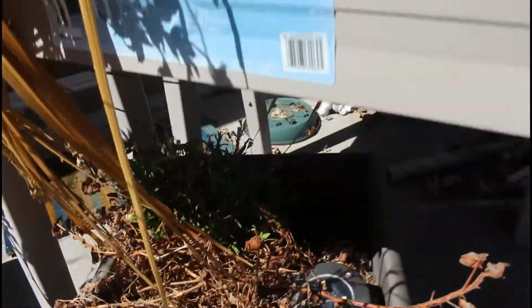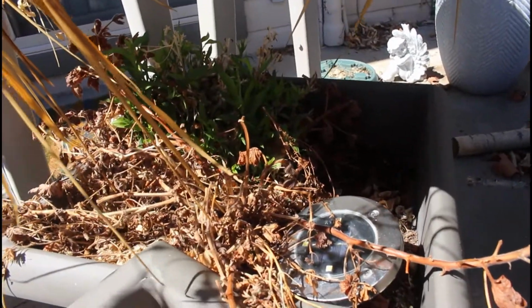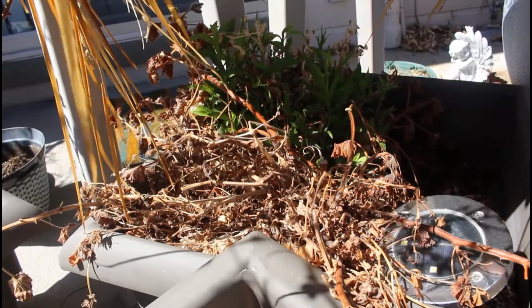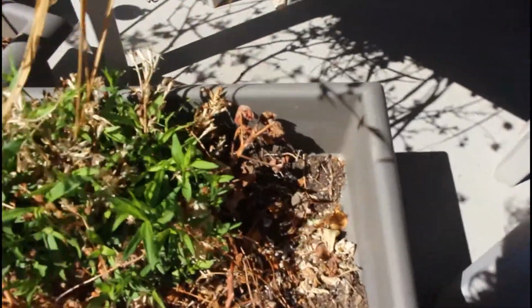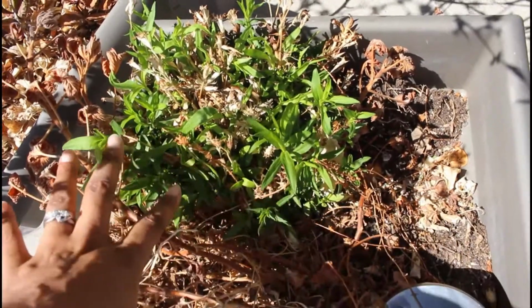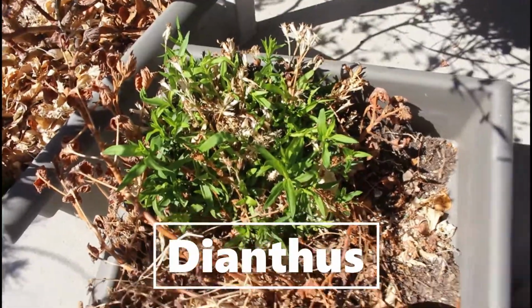And then this is a surprise. I bought it last year. Didn't think it was coming back. So I guess we need to get that out into the sun, which we'll do right now. There we go. And let it live. That's cool. I forget what it's called. I actually bought seeds for this, and I'll let you know what it's called.